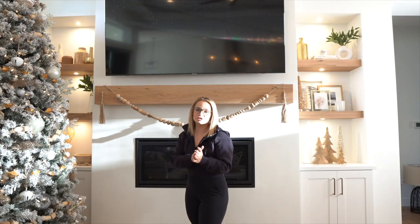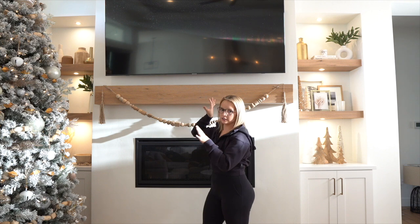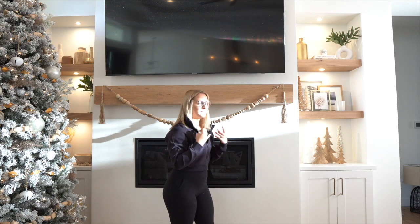Okay, we finished the tree. Now we are gonna start on the mantle, which we saw a really cute idea from Passport. It's a furniture place down here in St. George. And they used this frosted garland and then they added stems of eucalyptus and cedar and pampas grass and ornaments. It was so cute. So we're gonna try to mimic that and make it even better.